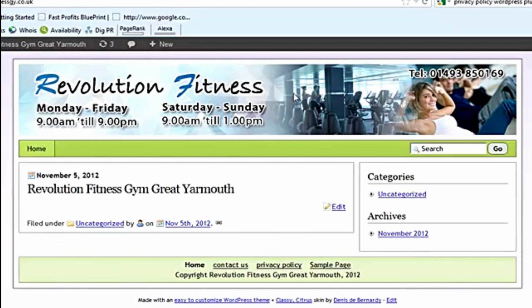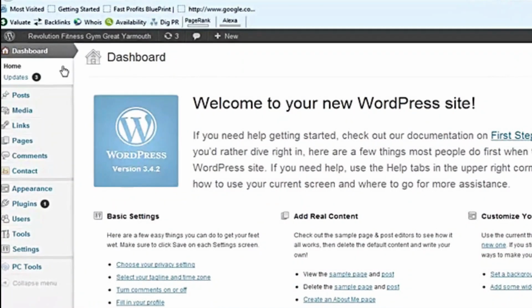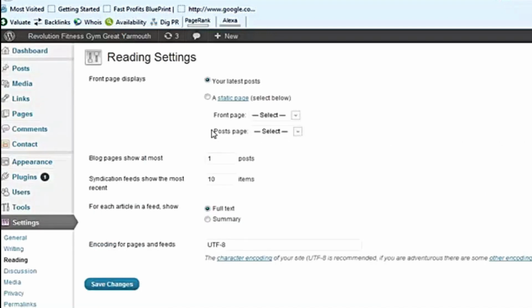So that's the header. The next thing we're going to do is go over to the dashboard. We're going to go to settings and reading. Right, I did briefly mention this in the last video. Now you've got a choice here. You can either create a post or a page.